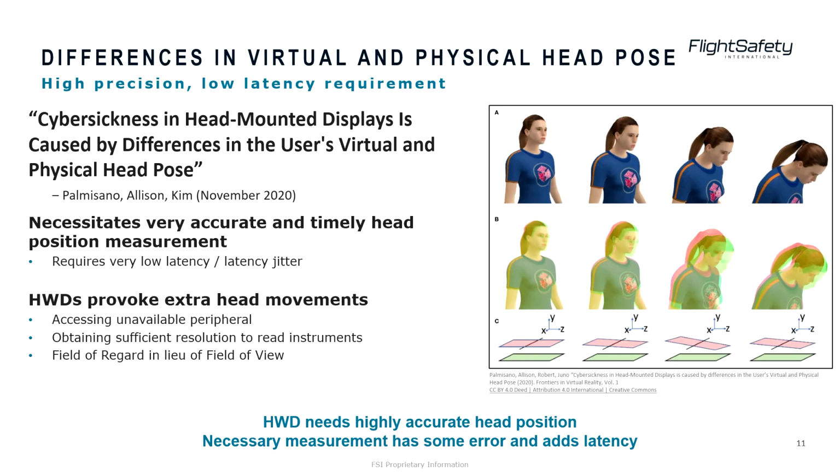Topic number two is encapsulated in the title of this paper quoted here: cybersickness in head-mounted displays is caused by differences in the user's virtual and physical head pose. So that's a narrow claim, and this particular study was looking at pitch, and it demonstrated convincingly that latency in updating the image content to track pitch was nauseogenic. And this particular finding has been replicated with other motions besides pitch, so it's pretty robust.